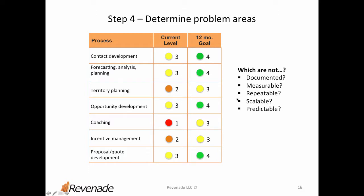So we look at things such as, have we documented these processes? Are they measurable? Are they repeatable? Or are they dependent on the magic of one person, which also ties into the scalability aspect of it. And then finally, are they predictable? So there are other ways, other dimensions, if you will, that we would use to identify where we are in this current level.